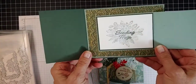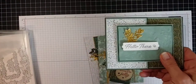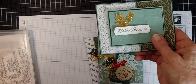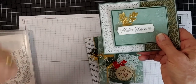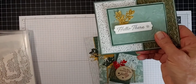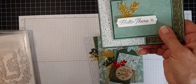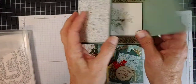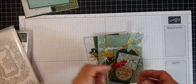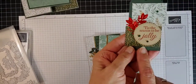This is the fancy fold card, and I am actually going to, no, Dawn, sorry guys, I just saw this question and I want to answer it. You can order the paper by itself. You can order the bundle with the stamp set and dies. You can just order the stamp set. You can just order the dies. You can just order the paper individually, the embellishments individually, or you can get the whole collection. It's about $80. So here is, again, the fancy fold card, and I'm going to actually step you through this in a few minutes. Now, here is a Christmas tag I made with this collection.